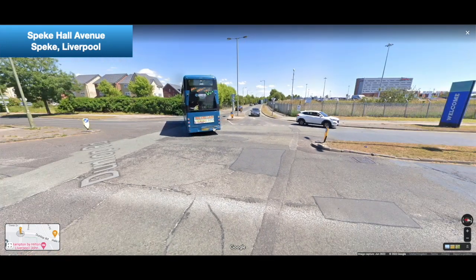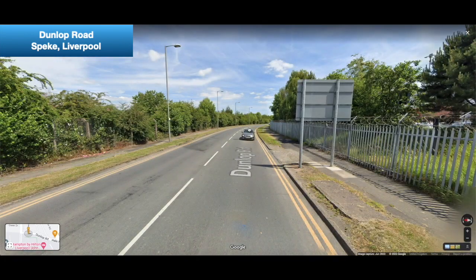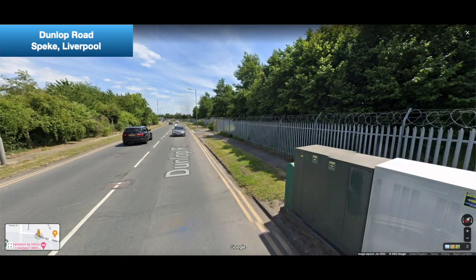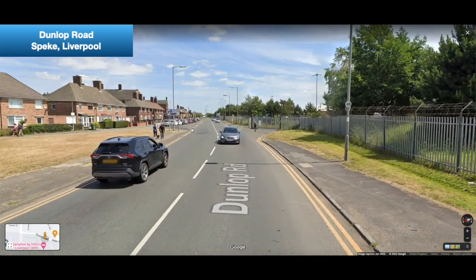Right, we shall turn down this road called Dunlop Road, which goes into Hale Road, and that is where I want to go. Admittedly there isn't much to show here, but all the same there's a few places that are open, and when I say few, I really mean a few. Nevertheless, I will still show you them anyway.